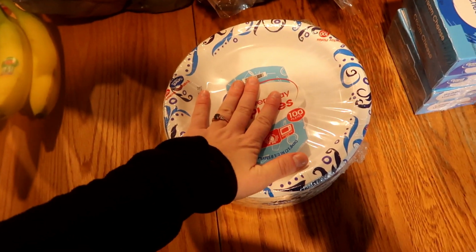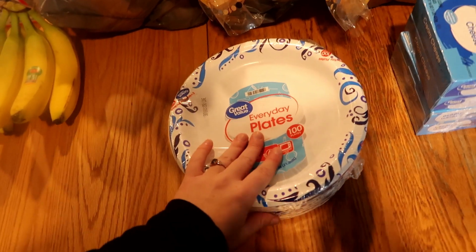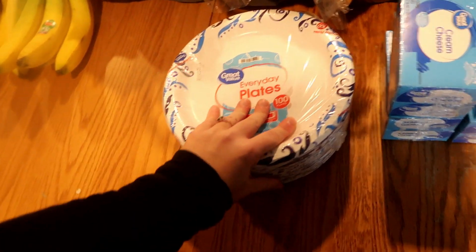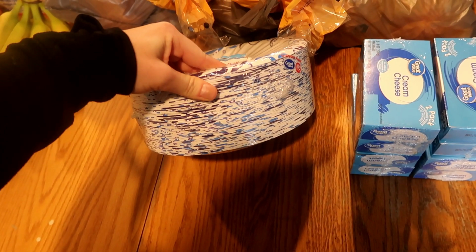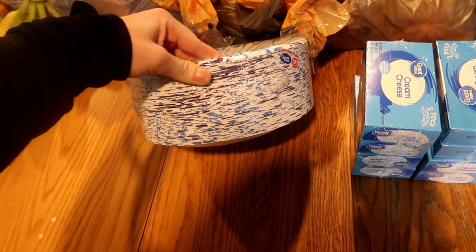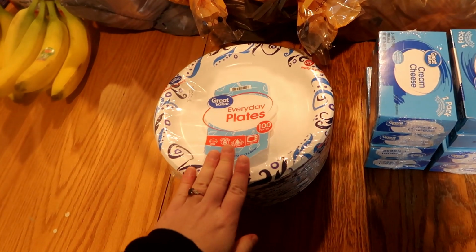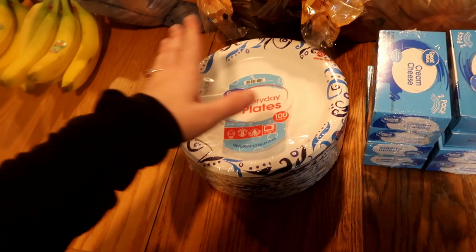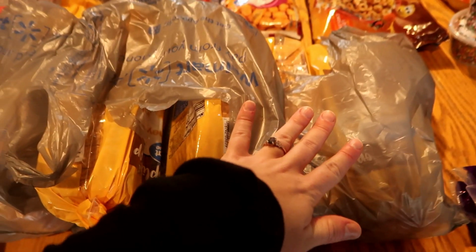I did get a thing of paper plates. These are not going to be for when we're hosting Christmas. This is just going to be throughout the month for when the kids are decorating cookies or doing craft projects, winter break for lunches or breakfasts. These are a sanity saver for me throughout the month. So 100 paper plates just for us to use as a family for a handful of different things throughout the month.